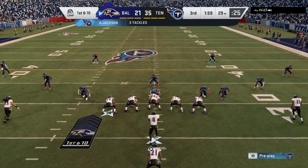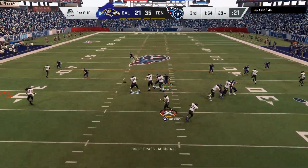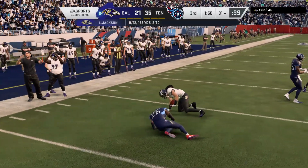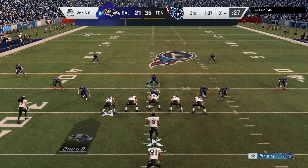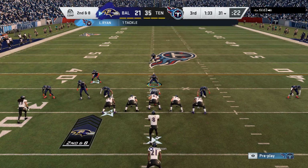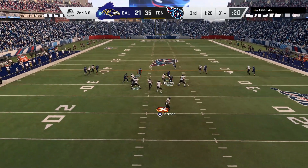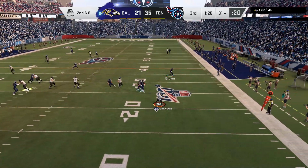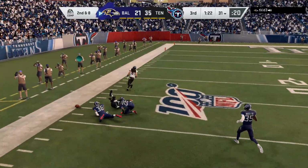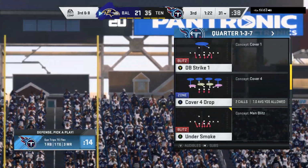Ten yards there, good enough for a Raven first down. Quick throw taken in by Snead. Gave him a couple on the catch. It's 2nd and 8. They go play action to Jackson, rolling to his right. Oh, now he'll try and chuck it deep left side. And that'll be incomplete. Good protection that time, and they couldn't hook up on the long one.